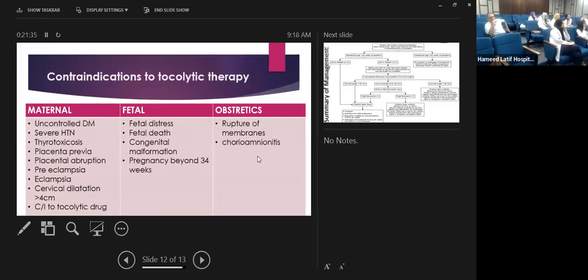There are multiple fetal, maternal and obstetric contraindications to tocolytic therapy. Maternal contraindications include high uncontrolled diabetes, severe hypertension, thyrotoxicosis, placenta previa, placental abruption, preeclampsia, eclampsia. If cervical dilatation is more than 4 cm, then do not use tocolytic therapy. The fetal contraindications include fetal distress, fetal death, any congenital malformation in the fetus, and pregnancy beyond 34 weeks. Obstetric contraindications include rupture of membranes and chorioamnionitis.